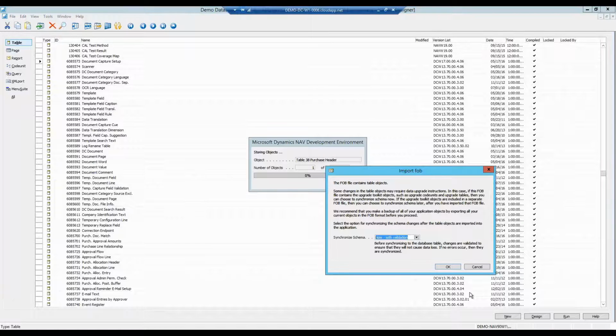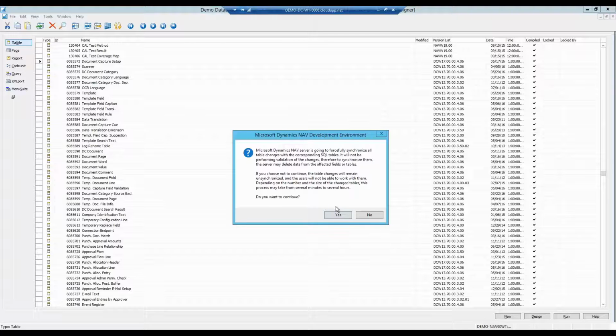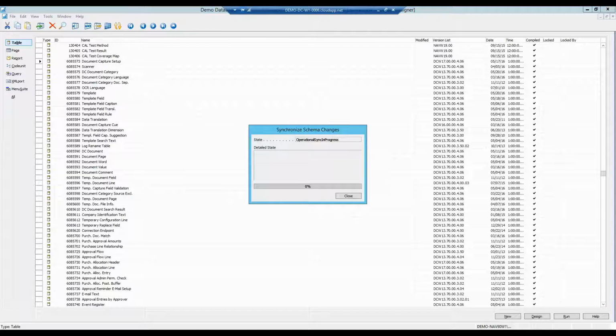Because the upgrade affects the data structure, it may be necessary to select false when asked about the synchronization scheme. Data in those tables is taken care of via the previous pre-upgrade package. And now the import takes a few seconds. The waiting time, of course, depends on how much hardware you have put into the server. There we go, and it completed.